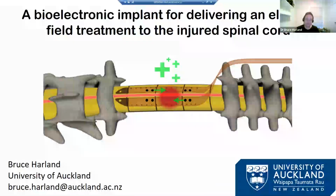I want to take this opportunity to talk about some of the science behind my recent research at the University of Auckland, which has been generously funded by the Neurological Foundation. We've developed this ultra-thin plastic bioelectronic implant, which we can position along the spinal cord over a spinal cord injury to deliver a healing electrical field treatment with electrodes. We can also use electrodes to record electrical activity from the spinal cord, and we hope to explore whether we can discover biomarkers for injury and subsequent recovery after a treatment.